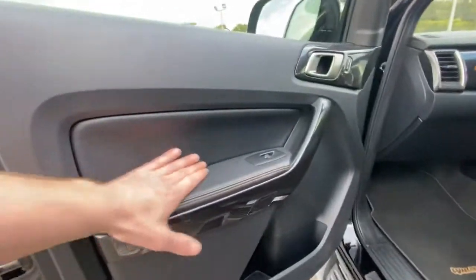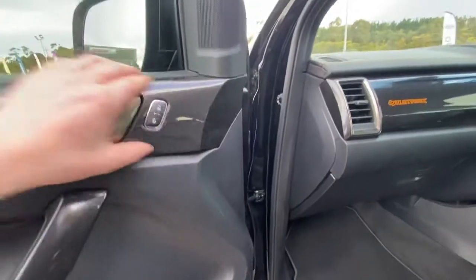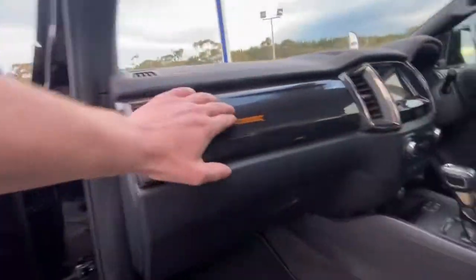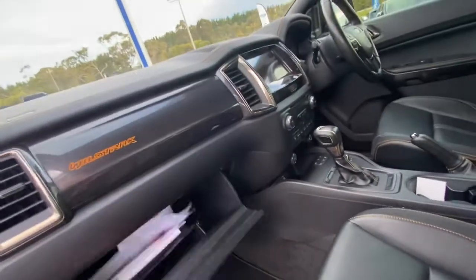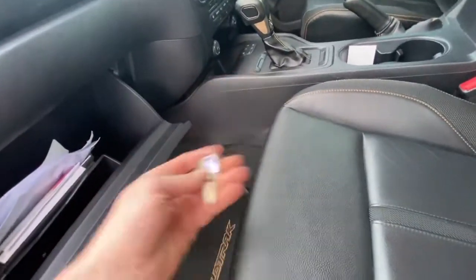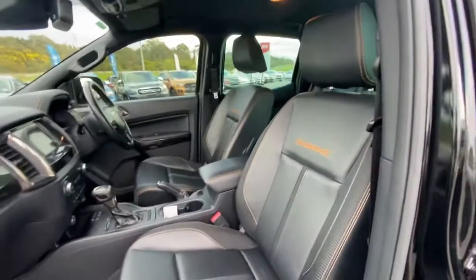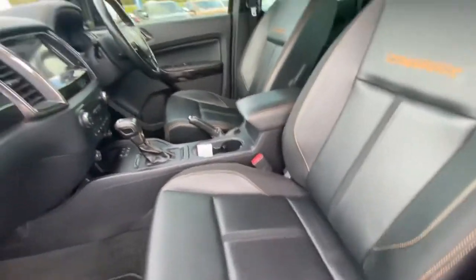Just coming inside, you get soft touch leather trim on this car as well. Piano black or like a silver grey finish through here, Wildtrak logo across the dash with a soft touch dash as well. Massive glove box with full history, and the canopy roller shutter keys have never been used. The car is completely up to date in its servicing and ready for immediate delivery. Plus leather trim, which is unmarked throughout inside.